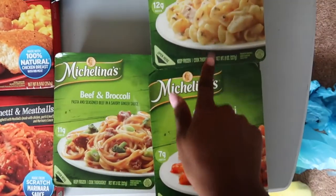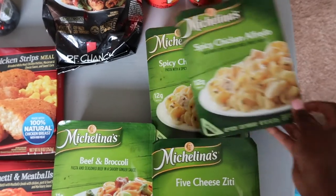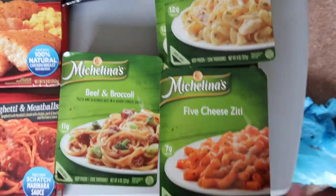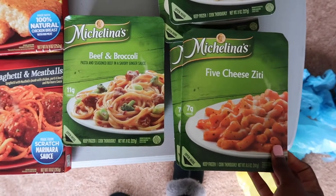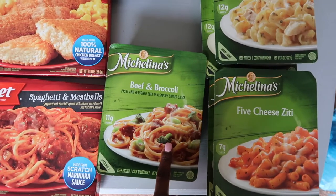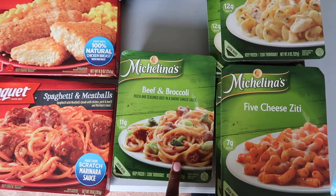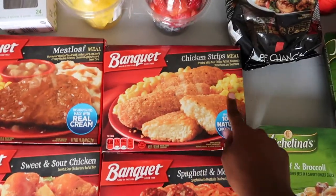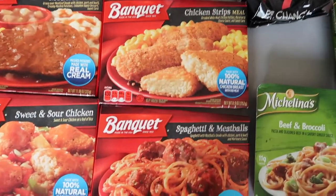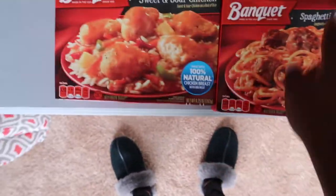So anyway, we got 2 of the spicy chicken Alfredo. Jasper loves Alfredo, so these will probably mainly be for him. I got 2 of the 5 cheese ziti, like baked ziti. I love baked ziti, so we got 2 of those. Beef and broccoli. These are mainly for me for work. Chicken strips meal with corn and macaroni. This is spaghetti and meatballs. I haven't tried this one yet. I hope it's good.